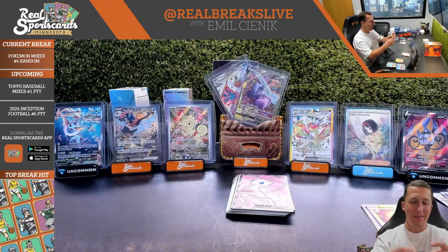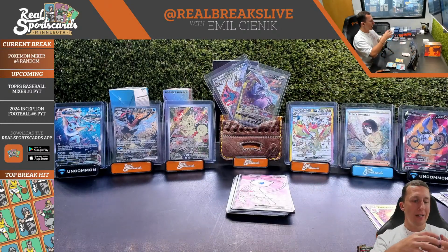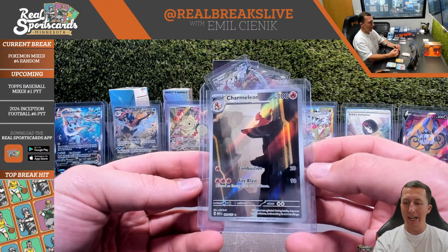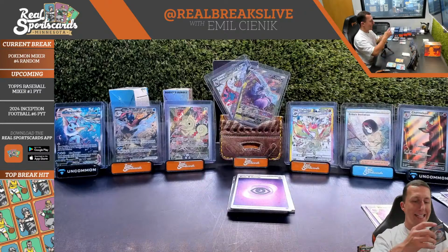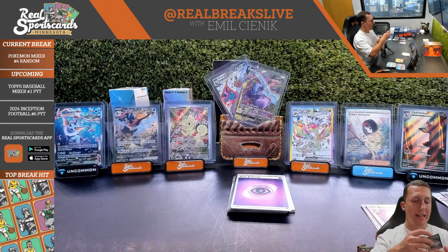There's a great one. Charmeleon full art from 151. Fire going to G. There you go, G. Put him up on the Chandelure. And a Mew EX for the Psychic spots. We're getting everyone some love on the showcase. Psychic go to E. Griffiths.